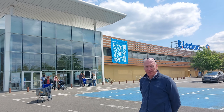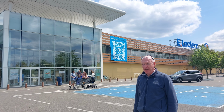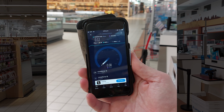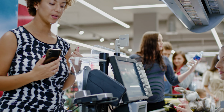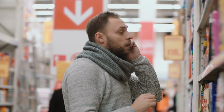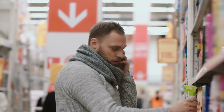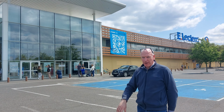So we're here outside the Leclerc building. It's a big supermarket here in France, and they had very poor mobile phone cellular coverage indoors, and they needed to improve this. Customers needed to be able to use their mobile phones both for being contactable in the store and also to look up the goods themselves on the shelves. They could scan the barcodes and get more information.